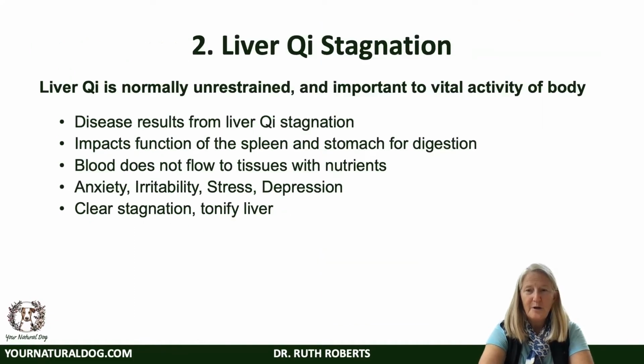Now, the second thing I want to talk with you about is liver qi stagnation. And this is one of the most important ones. Because again, this is how the liver often drags the rest of the body out of balance. So liver qi should be flowing through the body unrestrained, and it's important to make sure that everything is working correctly. But a disease comes from liver qi stagnation, which will end up impacting the digestive system, as we discussed. And then the other component is that blood, with a capital B, does not flow to tissues with the nutrients that they need. And so what we'll start to see are things like anxiety, irritability, stress, depression. And so our goal here is going to be to clear stagnation and tonify the liver.